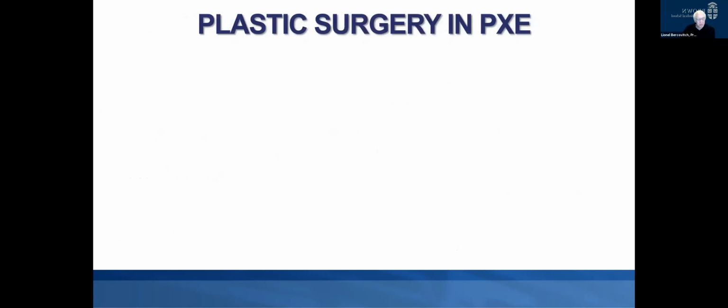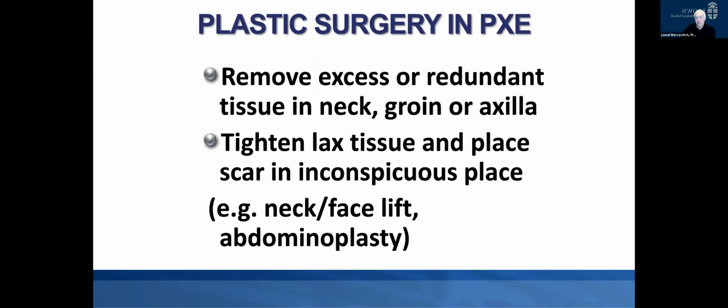So the question is, what can you do about this? Well, lax or redundant skin can always be tightened. So there are various ways you can do it. Sometimes you can just bunch it up and remove it, and then stitch together the skin at either end where you've removed it. You can do that in the neck. You can do that on the underarms.